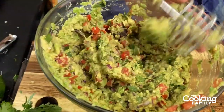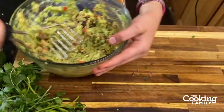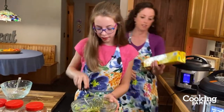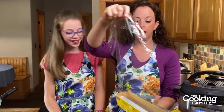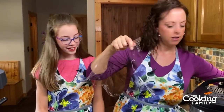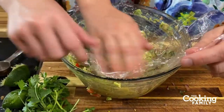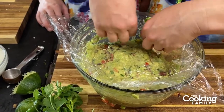I'm going to run and grab some cling wrap. And we'll show how to store that. So we're just going to scrape it all down to the middle. This is the cling wrap, just the old-fashioned plastic wrap. You tear off your piece, and then you press it all the way down. Don't leave it up on top of your bowl. You push it down so that it's laying right on top of your guacamole.